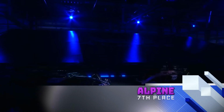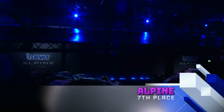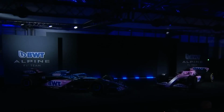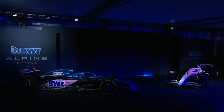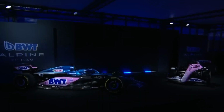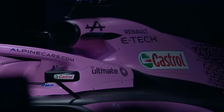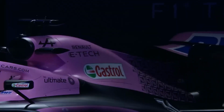In 7th place, the Alpine. Sticking with the colour of blue, and yep, there are a lot of blue cars on the grid this year, but thankfully the blue on this car, with just a dash of pink, does spice it up a little bit. In 7th is the Alpine car. Alpine has pretty much the same livery that they ran last year again this year, and that is to be expected. The Alpine, much like the Haas and the McLaren, features a lot of naked carbon fibre.